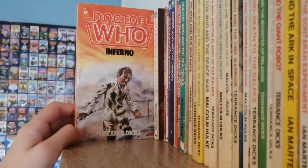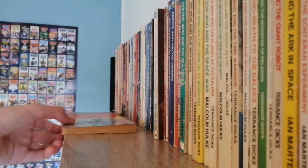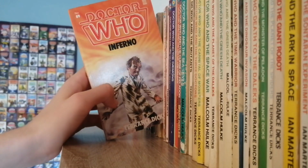Inferno, such a brilliant book here. I have read this one as well. It's pretty much the bog standard story. However, it's such a great story. It's amazing.